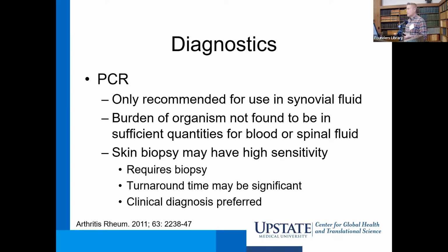You just don't have a lot of spirochetes in the blood. And I've only seen one PCR positive blood test in my entire career. And it was about a month, about 6 months ago. You can use it in synovial fluid, although I believe the IDSA guidelines are actually kind of steering away from that a little bit, and then potentially just treating based on serologic testing and response to therapy.